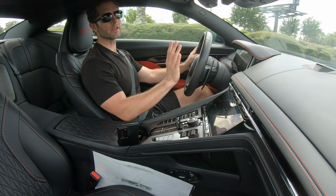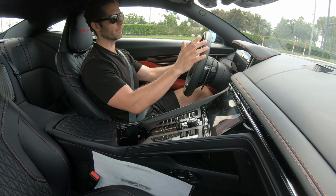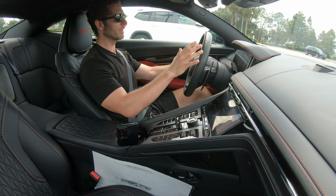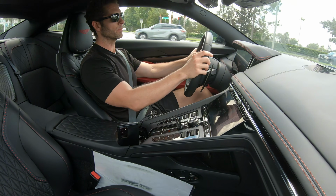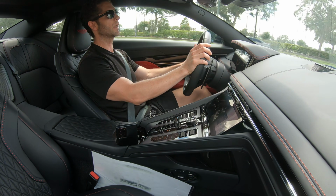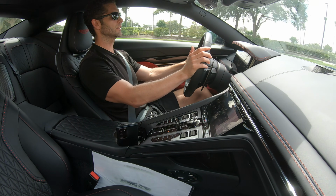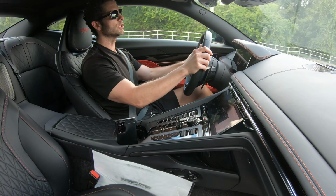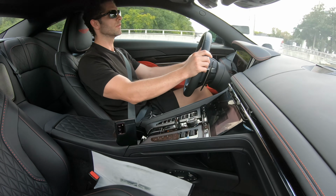Right away, I can tell you that on Sport Plus mode, the automatic transmission, like I said, I don't have it in manual mode, is very, very responsive. I like the way that it's programmed. It shifts, as you guys can hear, pretty quickly. And even when I'm braking, it does downshift quite responsively as well. So you guys can hear right now as I'm actually braking. I love that engine note. That's what I love about this AMG twin turbo V8.